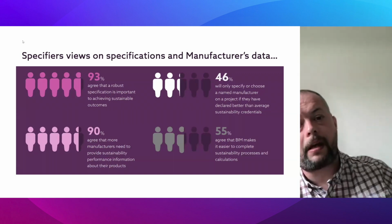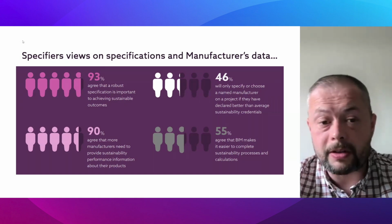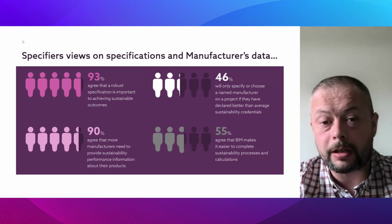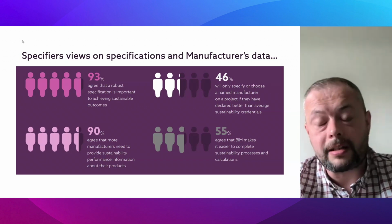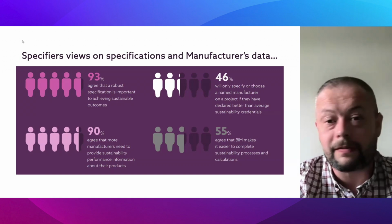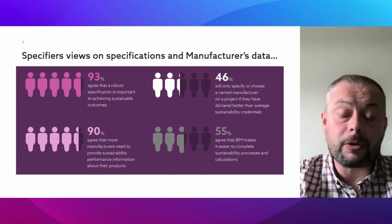Moving back into the report and sticking with specifications and manufacturers' product data, over 9 out of 10 respondents agreed that specifications are important to achieving sustainable outcomes. We heard that in the earlier presentation as well from Sidoni, where it's absolutely key. It's a contractual document. If things are described in it, it shouldn't be deviated from, but it also sets out the how-to when people are trying to achieve a certain outcome, whether that's fire safety, sustainability, whatever it is. If that's listed within the spec, there's more success, or the chance of success at least.